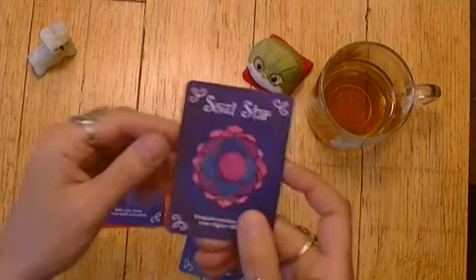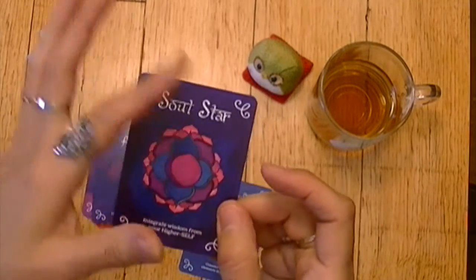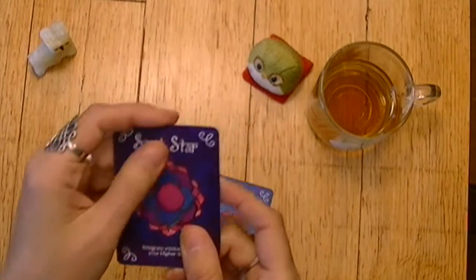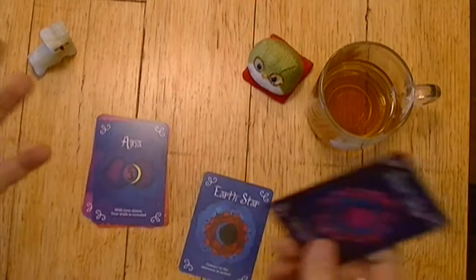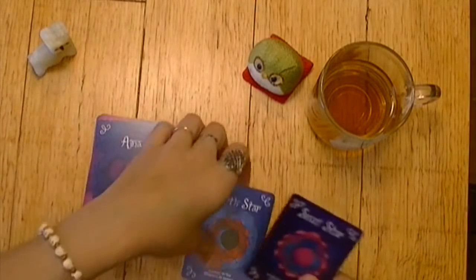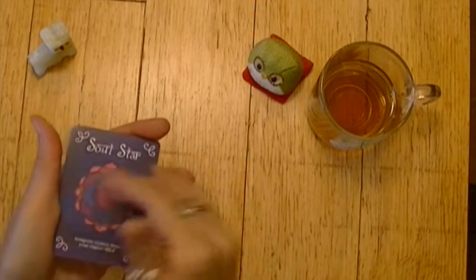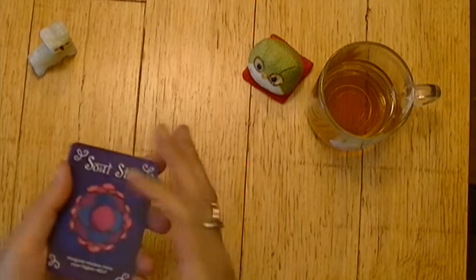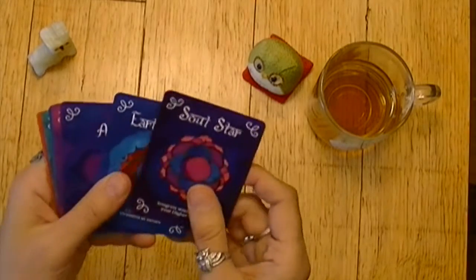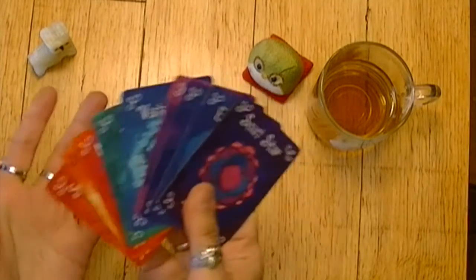And then the Soul Star card, which is the one that integrates wisdom from your higher self. So it's the one that connects us to our higher selves, to the universe, God, spirit, source, whatever it is that you like to think of it. And so you can even see what types of things might help me to improve my connection to God or to source. And so I like to keep these separate for their own little reading.